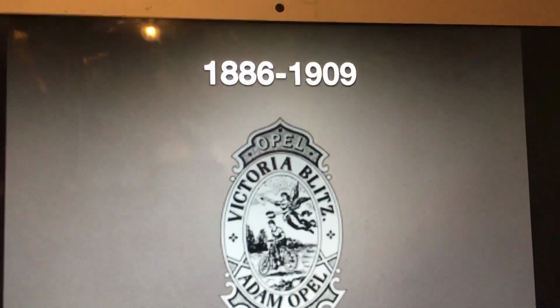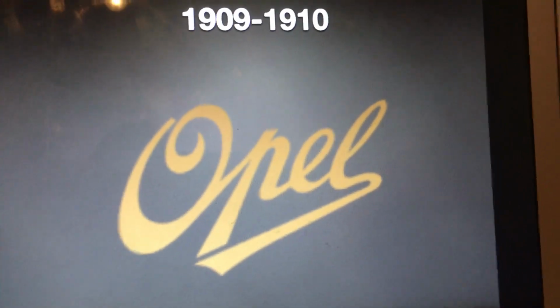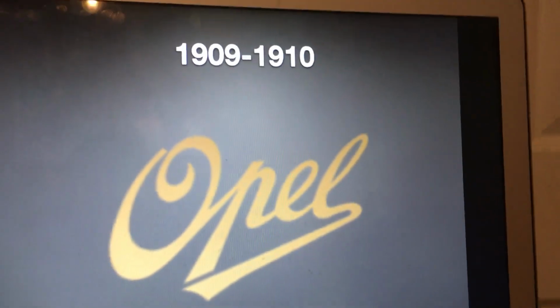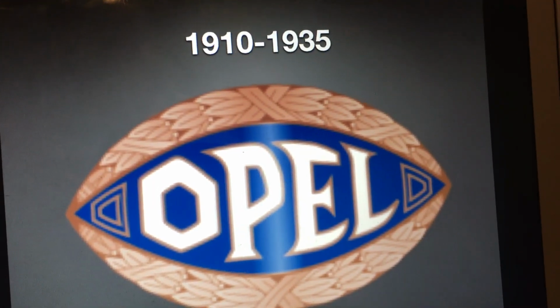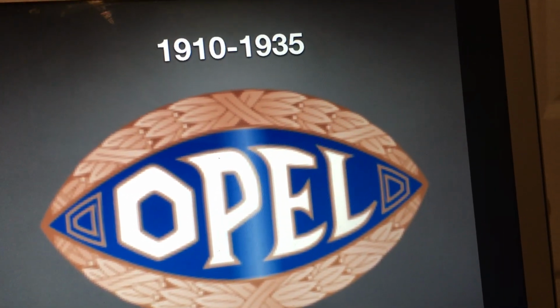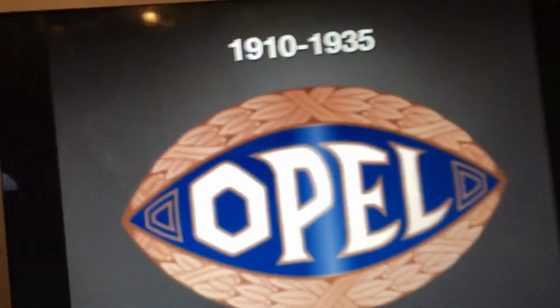And then we have angels, well, one angel putting a crown on a man on a bicycle. 1909 to 1910, we have the word Opel in golden text, and it's in script also. 1910 to 1935, this one lasted for about 35 years. Actually, I'm wrong, 25 years.